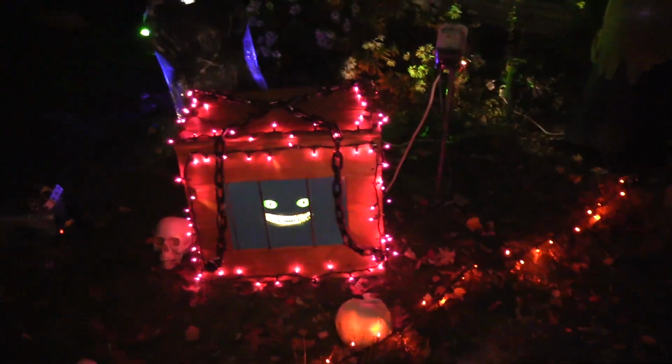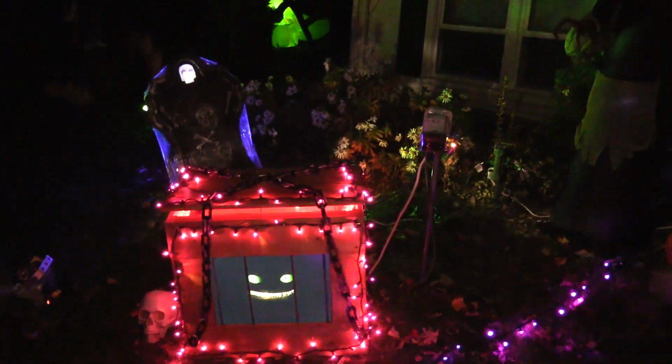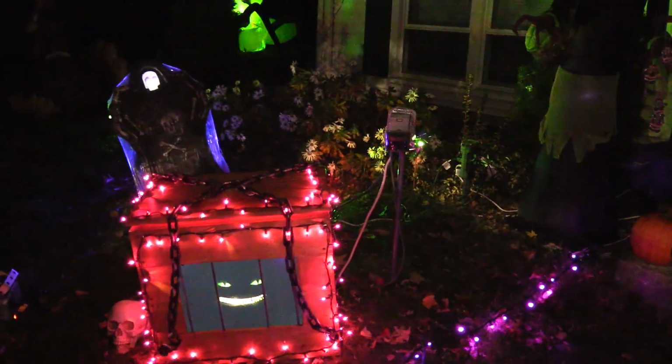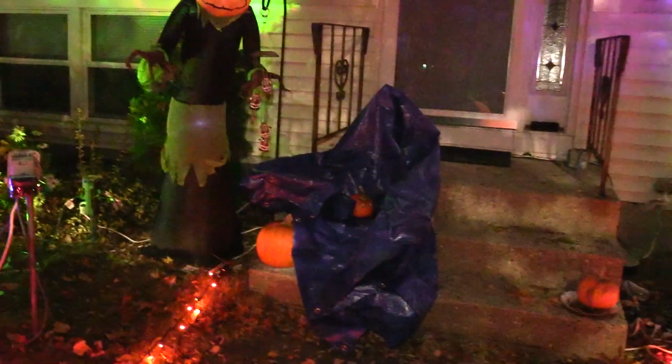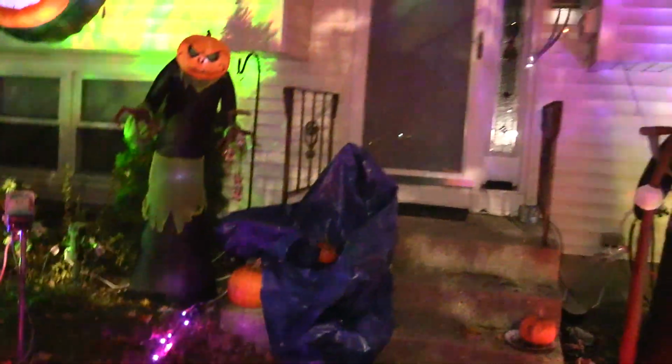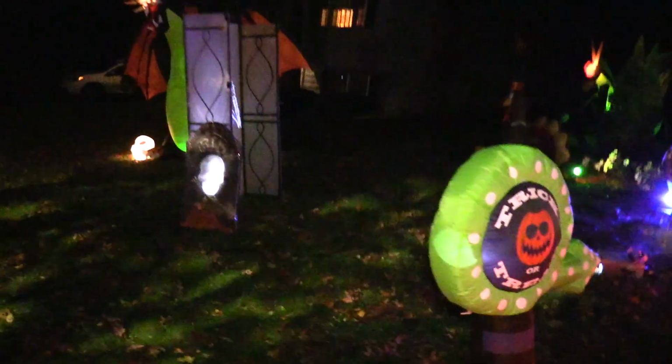But this is one of my favorite things. Unfortunately, the only time you'll see this is when people come up to the crosswalk. It's not like some of the other things that you can see regardless. And then some pumpkins. I got a tarp there. That's just to cover up the sensitive stuff at night so water doesn't get inside, because I ain't dragging everything inside tonight.